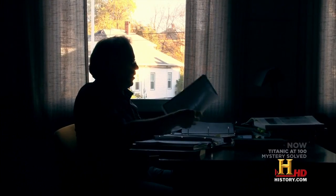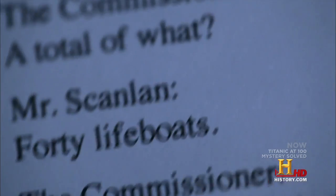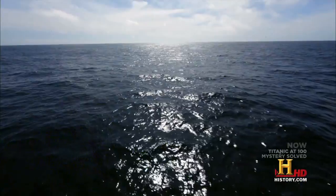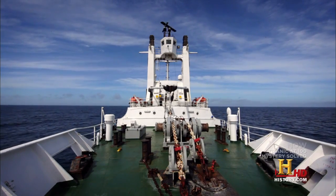The questions and accusations that arise that night still resonate. Why was Titanic speeding through a known ice field? Why weren't there enough lifeboats? Were Titanic's materials or design defective? 100 years later, the search for answers continues.